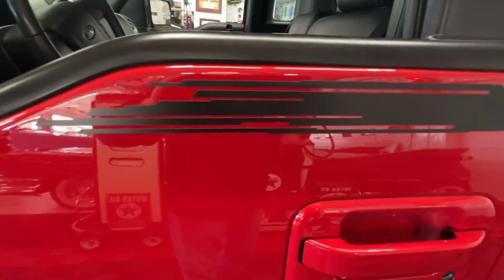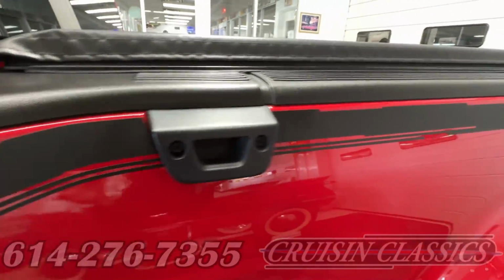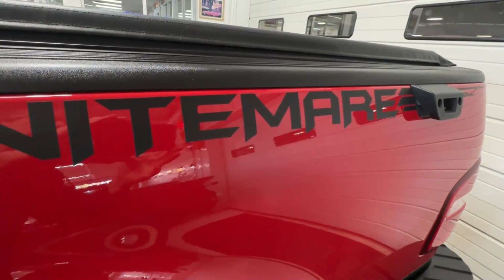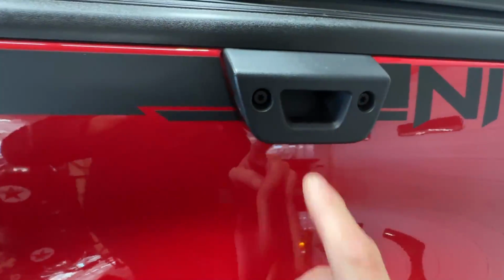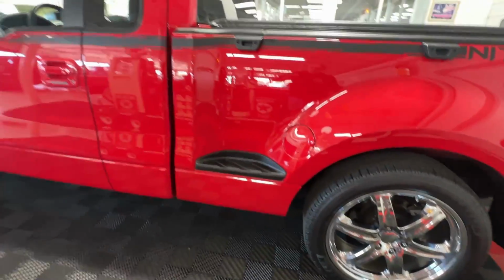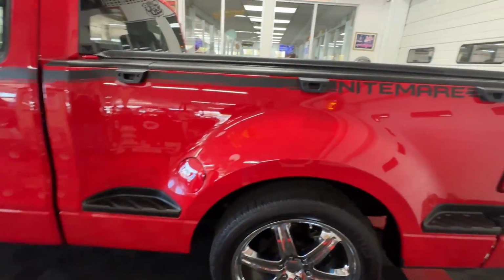There's some Roush graphics on the outside. You'll see these stripes here. This is all Roush stuff, and the Nitemare logo on the back. You got these really nice exterior tie downs here. These are fabulous for using your pickup like a pickup. And an all over excellent look to the body.